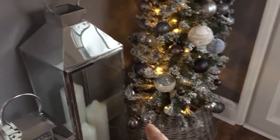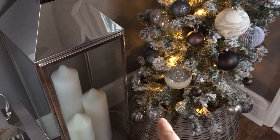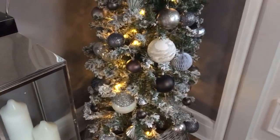So I've got some of these little disco ball ones. I got these from the pound shop last year, the little glass ones. They are made of real glass mirrors. They're quite sharp. I did break one and cut my finger last year, so be super careful with those with children.